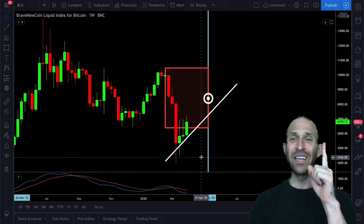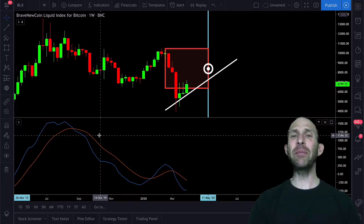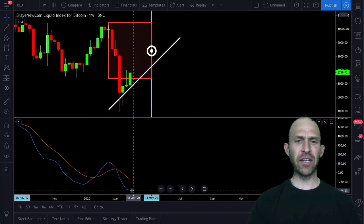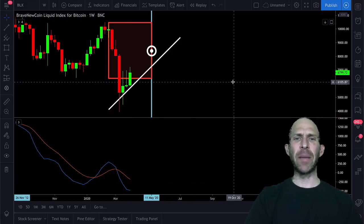Now, another sign that we could be headed towards good times, if we take a look down here, we have the Bitcoin weekly MACD starting to have a tangent to the line. So this line right here is starting to hit that line. And when that bend forms, that's generally a good time to buy looking at the weekly MACD.